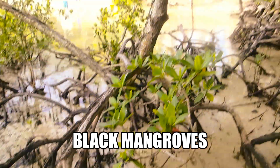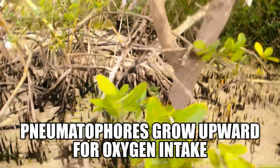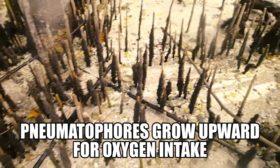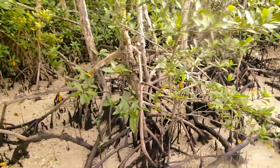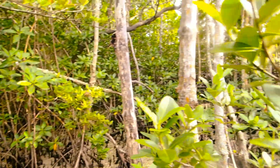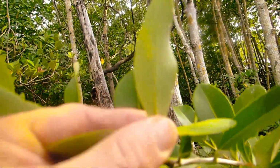Now this is a mangrove here, and it has pneumatophores coming up through the ground. You can see all those little roots sticking up called pneumatophores, and they help with breathing and also support. And again, it's another way to trap the sand and the muck and the detritus to help build land. And the white mangrove, I think, has the salt accumulation on the underside of the leaf.